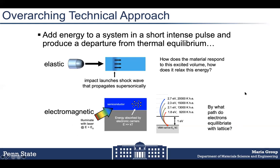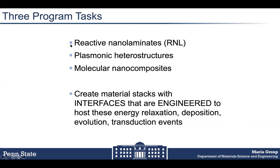So we have three program tasks. I'll talk about two of them. One is in the area of reactive nanolaminates. You can think of this as thermite at the very, very, very small length scale. And the other is plasmonic heterostructures, where we combine, in our case, polaritonic hosts of either surface plasmon polaritons or epsilon-near-zero oscillation modes with very intense laser pulses. So ultimately, we create material stacks with interfaces that are engineered for either energetic relaxation, energy deposition, energy evolution through reactions, or other transduction events.